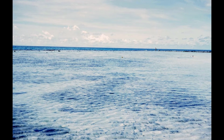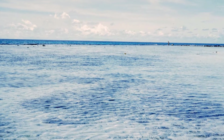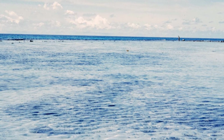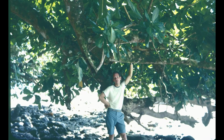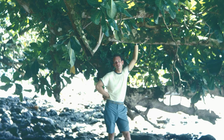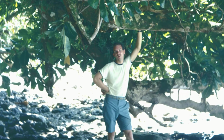Number 5 is a picture of the ocean looking out from where we were. It's not too spectacular, I don't believe, but let's see what 6 has on it. Oh yeah, 6 is a picture of me sitting underneath, I believe it was a mango tree, I'm not sure. But you can get a pretty good idea of what I look like anyway from that. That was quite a long while ago, actually.